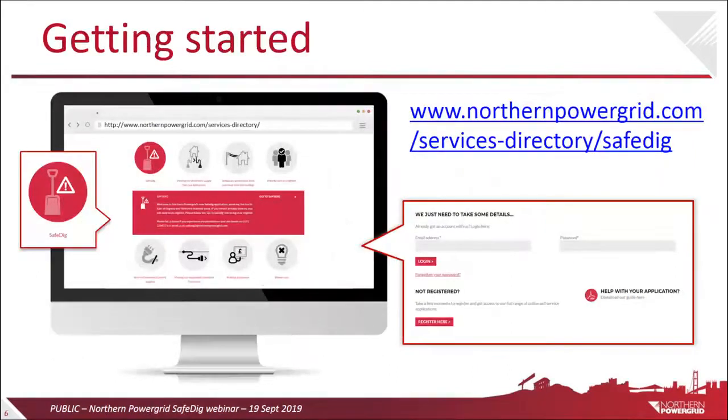One of the key things is getting started. And as we have for a number of our services, you access it through our website, and you go through the SafeDig selection, where we have allowed access to a number of different services, not just SafeDig, disconnection service also. It's part of our widening media engagement with yourselves, so that it is easier for stakeholders to engage with us on a range of different services that we offer.